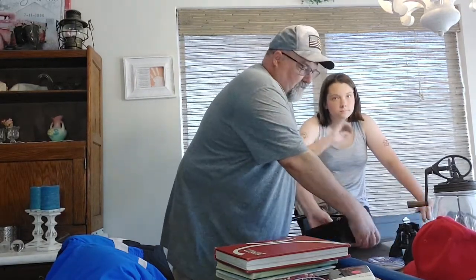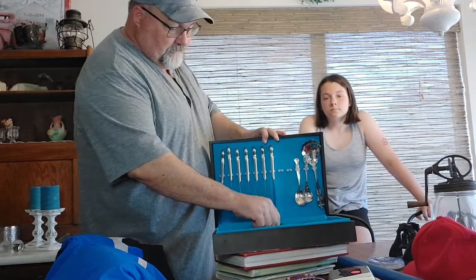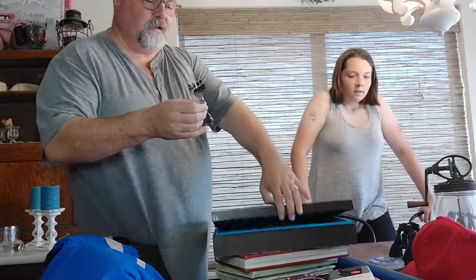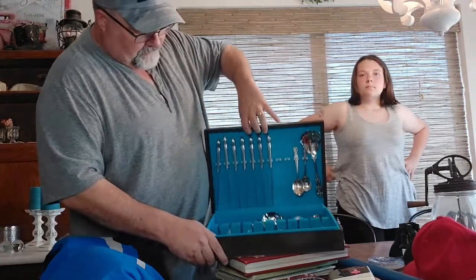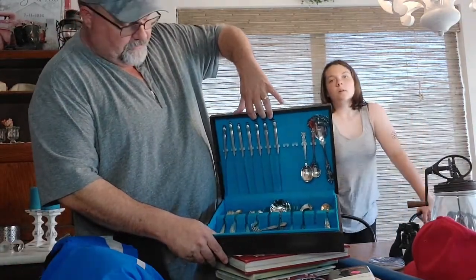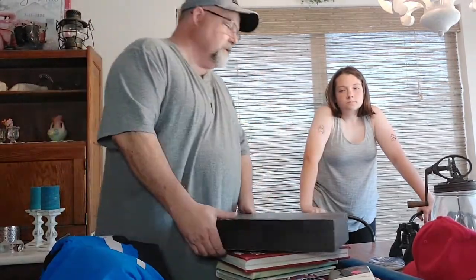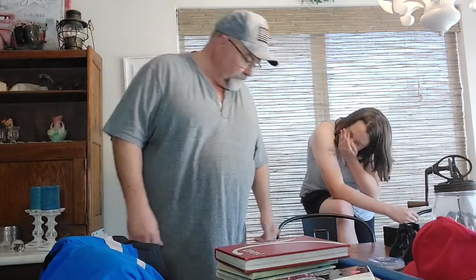Bought this other set from a gentleman, and this is older. Here's a big serving piece. You can see it's actually got that cool finish on it, and it is a Community stainless. So this is Oneida, and this is stainless. I got a lot of the serving pieces, which is where a lot of the money is going to be, and then I got a bunch of smaller pieces. Incomplete set, but I paid $5. So I paid $40 for all that silverware. You're going to be surprised when you see just how much that's going to sell for.